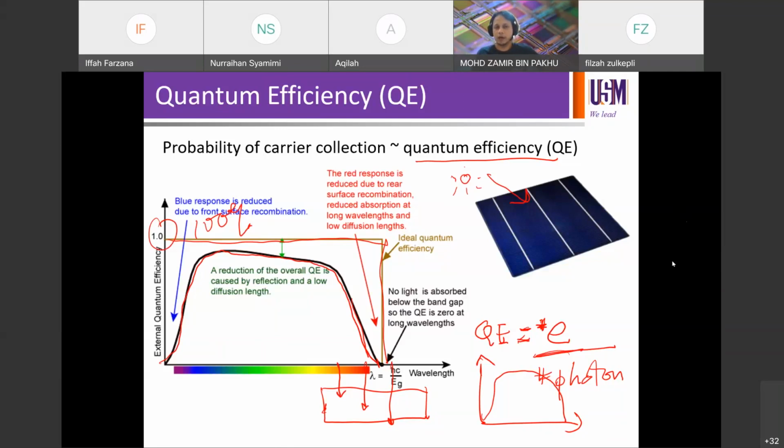Yeah, but where do we collect? Throughout this silicon. So this is the whole silicon thickness. The question is, where do we collect? Where do we absorb the UV photons? In the silicon. Kat mana kita absorb dia? Kat mana? Which one is the UV photons?